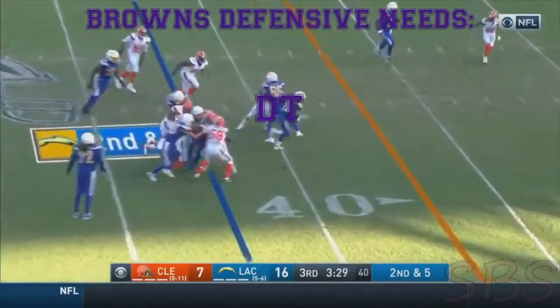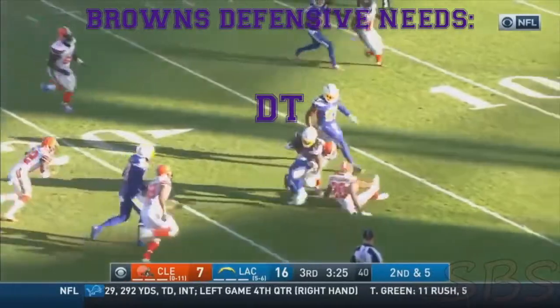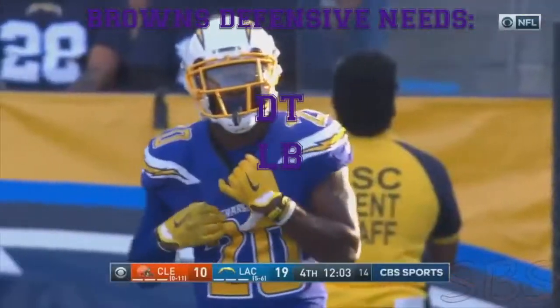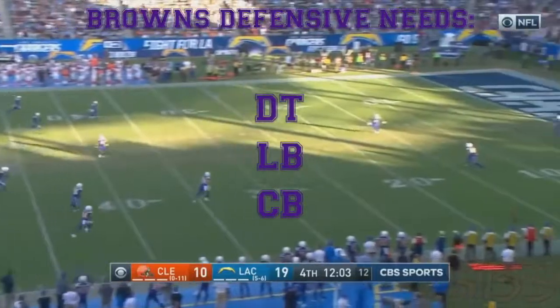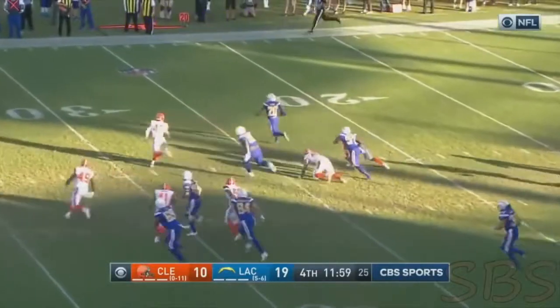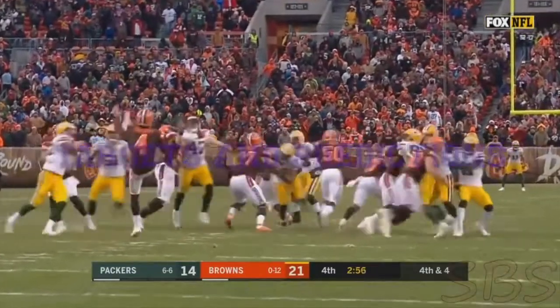Defensive tackle, the Browns likely needed defensive tackle help before trading Danny Shelton away, but now this is one of their biggest needs. Linebacker. While this isn't a huge need, none of their linebackers were great in 2017. Lastly, cornerback. Carey and Mitchell were decent signings, but Cleveland needs more corners and possibly some better ones. Now here are our targets and predictions for their first 3 rounds.